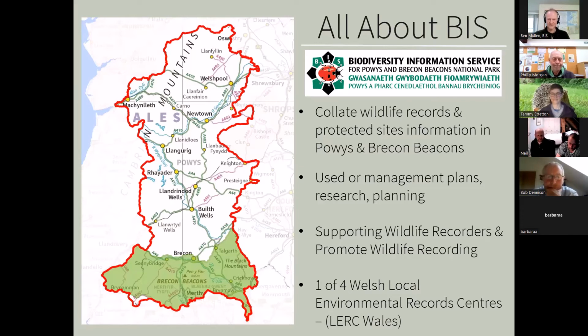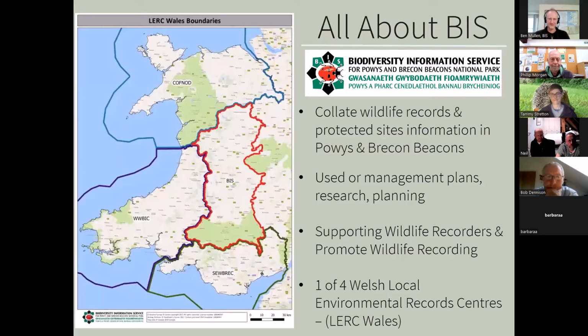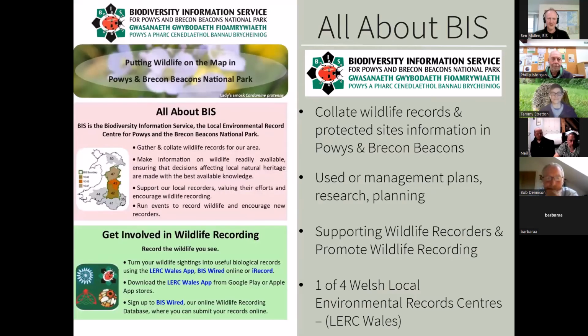And we're one of 4 of these local environmental record centres that cover the whole of Wales, and we all work collaboratively together, and all the records that we gain from people such as yourselves across Wales are put together onto one big database that we share the information of. So it's great that we're all working together. There's a leaflet available. You can get that from our website. It just summarises what we do as a local environmental record centre.